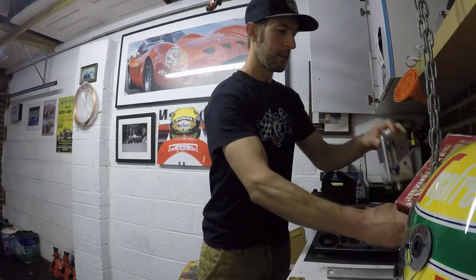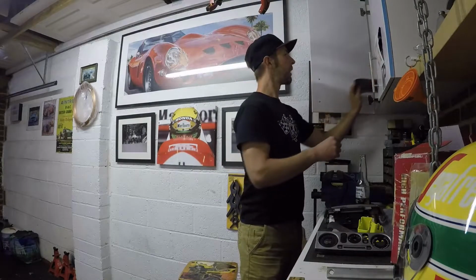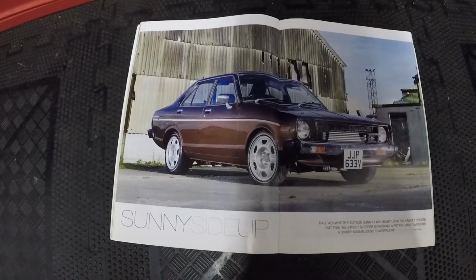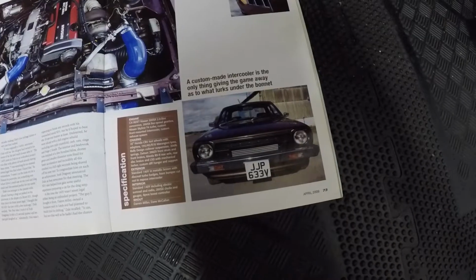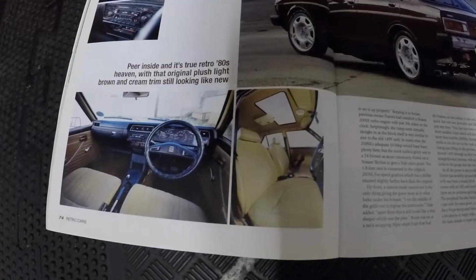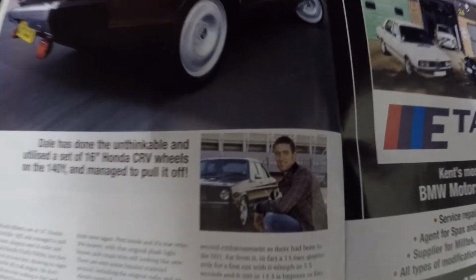Bear with me here. So my Datsun 140Y, I was lucky enough to get it featured in Retro Cars magazine. This was back in 2009, and I was looking for something after the Rover. After me and Michael sold the Rover, I was looking for something a bit more street, and this Datsun came up. It was on eBay. Terrible write-up, terrible pictures, but the headline was it had a 200 SX turbo engine stuffed in it with a Mazda RX-8 rear axle.